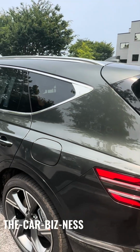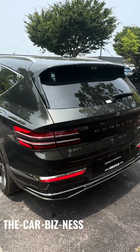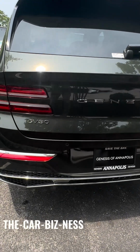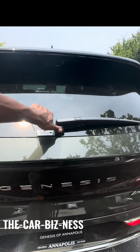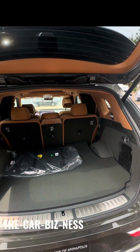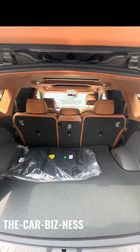Now, I want you guys to take a beautiful glance at this color. The color looks really, really nice. It did a great parking job too as well. You got the sonar parking sensors in the back, and you have some updated chrome for the rear as well. That's your rear view camera. That's your backup camera.